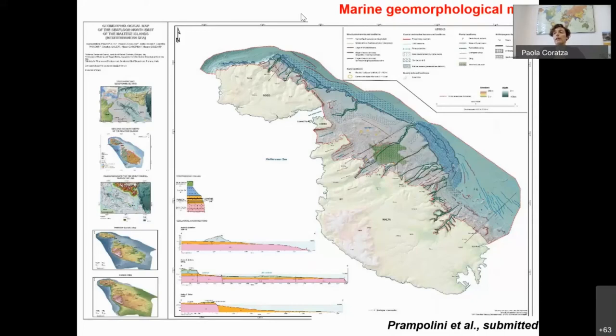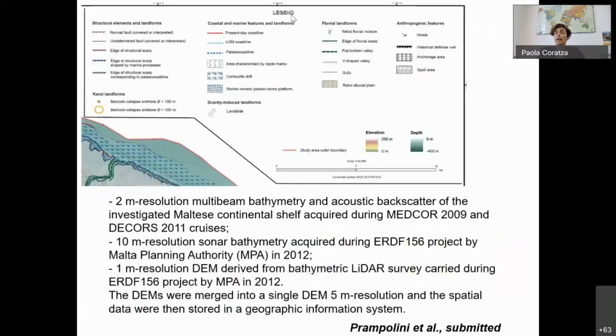The map was compiled following the integration, analysis and interpretation of several high resolution seafloor bathymetry data sets, and structural features, coastal and marine landforms and anthropogenic features have been mapped. The symbology follows the guidelines proposed by the Italian geological survey, and again the landforms and all the associated deposits are represented using different colors according to the geomorphological processes that led to their genesis.